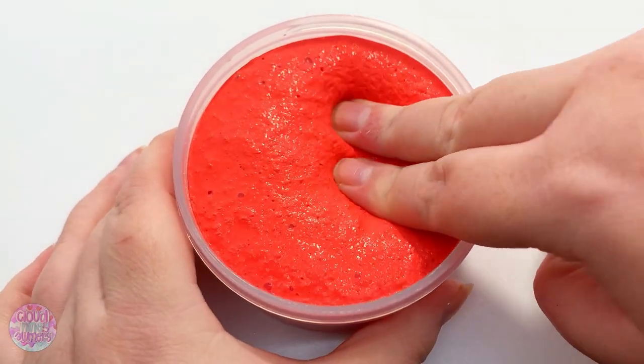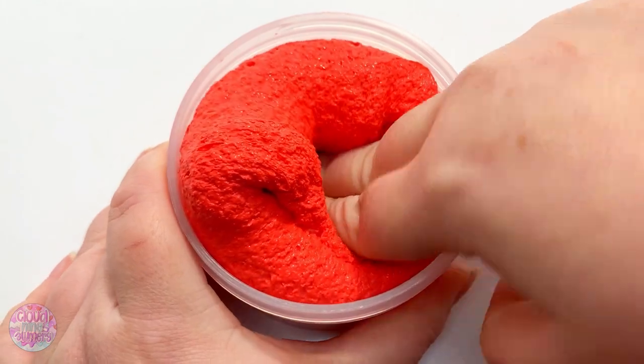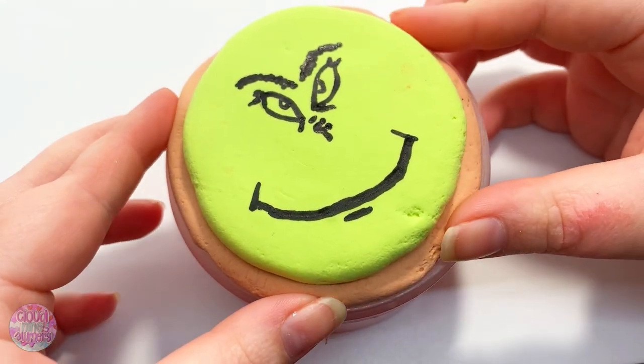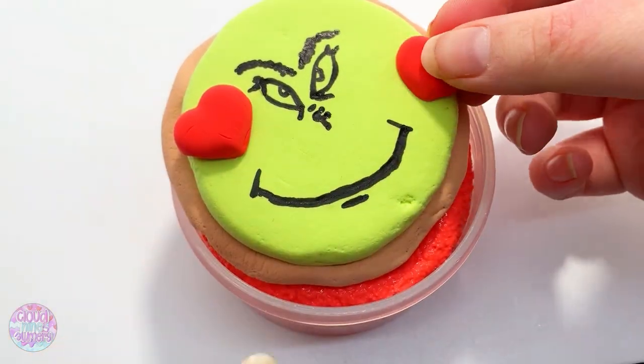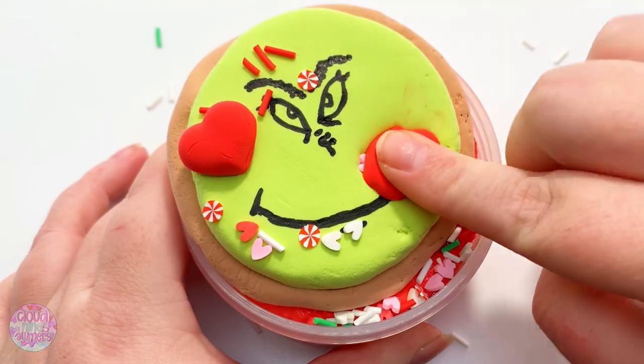Next is Grinch's Sugar Cookies. So this is a bright red snow fizz slime. It's scented a mix of cookies and Christmassy scents. It comes with the clay cookie with the Grinch's face. Hopefully the other ones will look a little bit better. This is my personal. As well as two little hearts and some cute sprinkles.